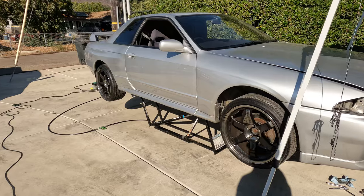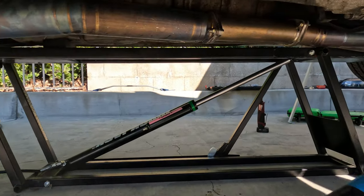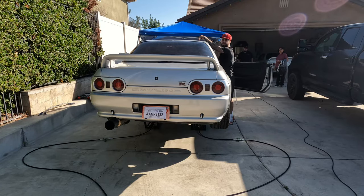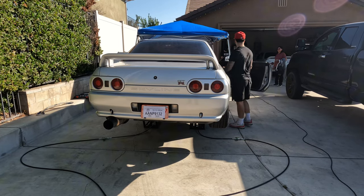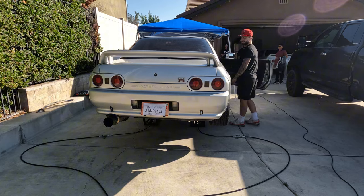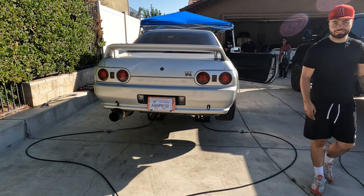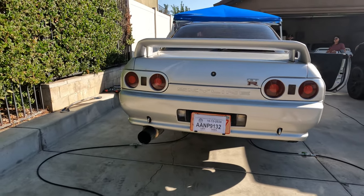All right, y'all. Downpipe is all the way on and installed. Y'all can see that down there, full titanium. So good. Can't really tell if there's any leaks. Guess that ticking is my throwout bearing.